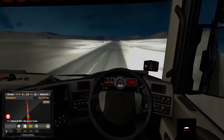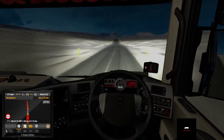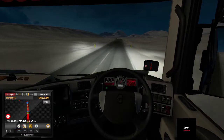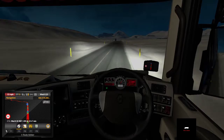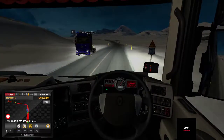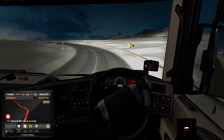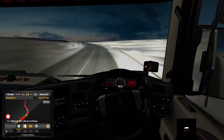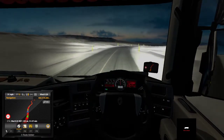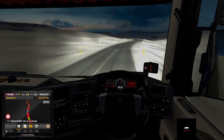Because there's no lighting, that's when I put my high beams on, just like real life, until there's someone coming towards me or if there's someone in front of me. That's coming towards me, so I turn off my lights. Are they coming towards me? Yes, they are. Now I did lose a lot of speed before this hill, that's why it's struggling a little bit. It's doing way better than the first Renault that we did though, the Renault T.